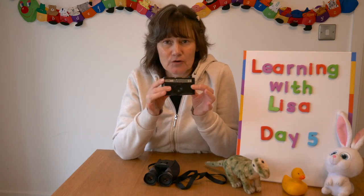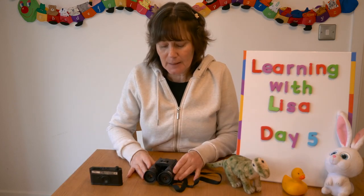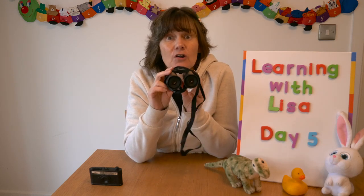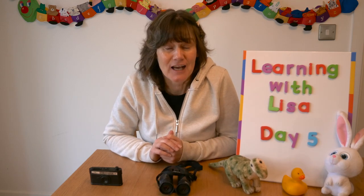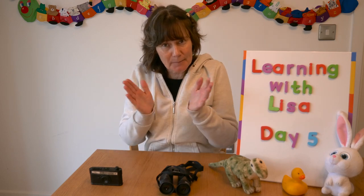It's time to play with some words. I've brought two objects along today. I've brought a camera. We use a camera to take photographs. And I've brought my binoculars. We use binoculars to look through to see things that are a long way away. So let's try and clap the word camera and find out how many parts or syllables there are. You ready? Camera. So how many parts to the word camera? Listen again. Camera. Yes, there were three claps, so there are three parts.